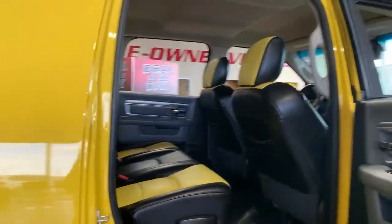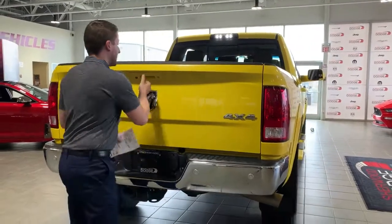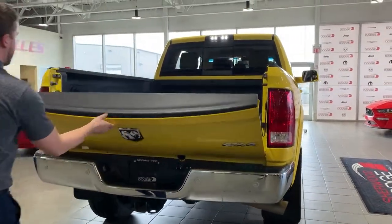The truck is beautifully maintained as well. So this truck only has 87,000 kilometers as well, and it definitely shows. If you were to look on the undercarriage of this truck, there's no rust. It looks immaculate.